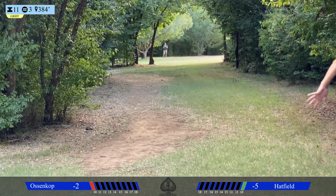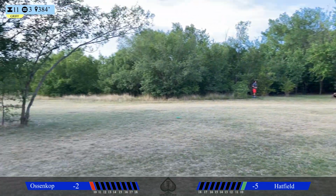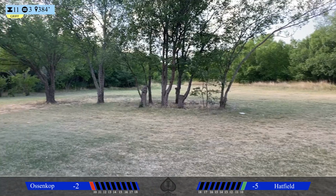Looks like he's throwing that same disc he threw a roller with. Needs to turn, and it did. It turned. Great shot. It needs to turn the other way. Yeah, that's not bad. Not too bad.